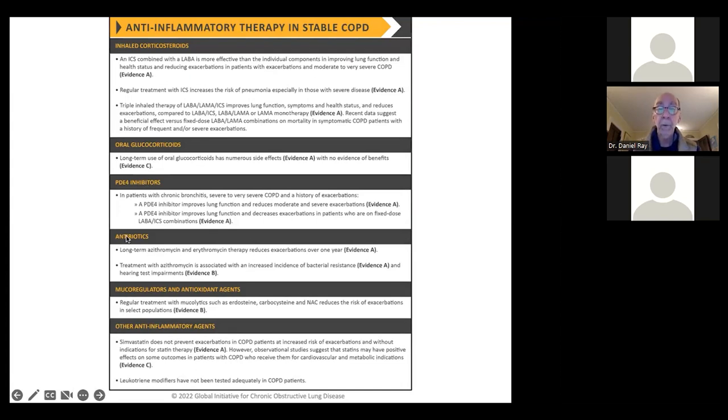These would be prescribed by the pulmonologist, and I wouldn't necessarily recommend using them in the primary care clinic. However, the patient may come to you on these, and then obviously they can be continued. That would include the PDE4 inhibitors or long-term treatment with azithromycin in our chronic bronchitic patients. Both of these have been helpful in reducing exacerbations.